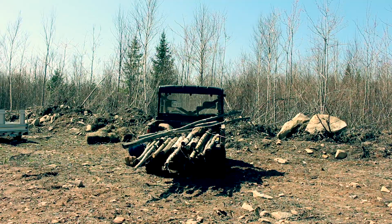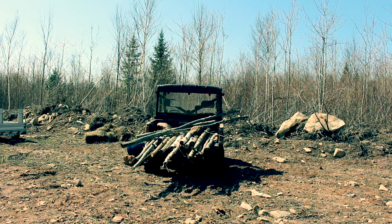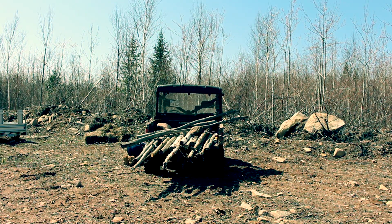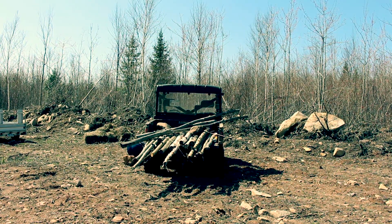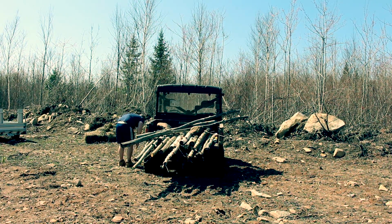So we just went down a little deeper in the land where the camper used to be and collected these logs from the shower we had created down there, and other ones just laying around on the road, like the laneway down there. We picked some up, threw them in the back of the side-by-side, and we're going to use them to build a little stick wall around the shower.